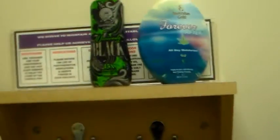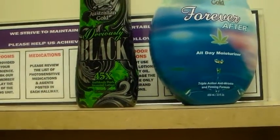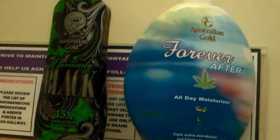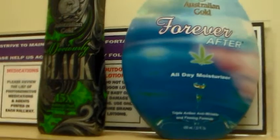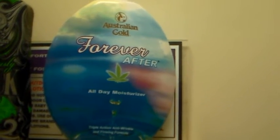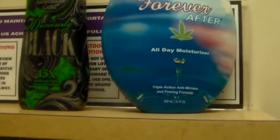And we're back. This is the tanning bed right here, and that is Hardcore Black, like they have on sale. This is a new one. I like it. Every time they come out with something, see, 45 Times Ruthless Dark Browning Lotion. This has hemp seed oil and DHA, and I like it so far.